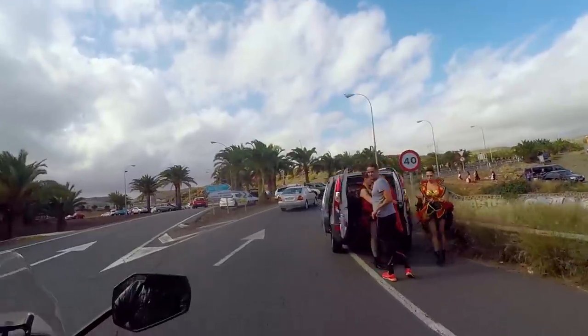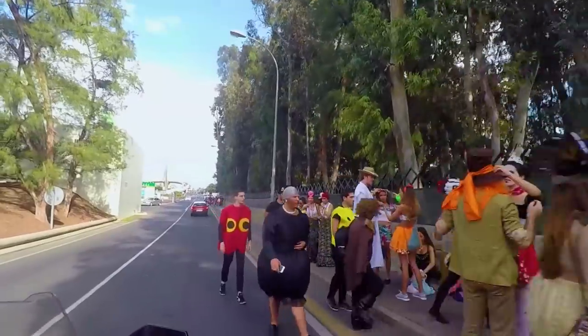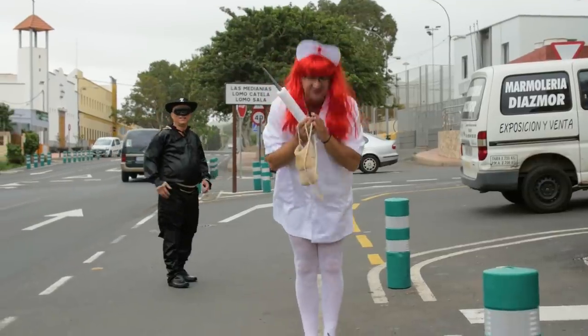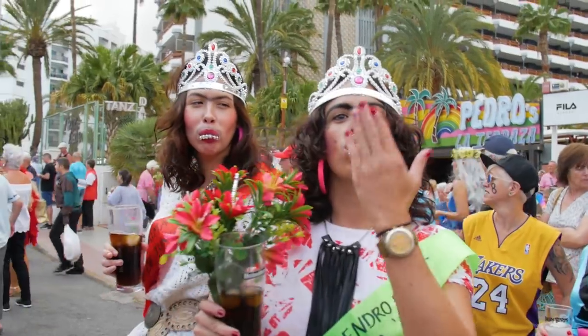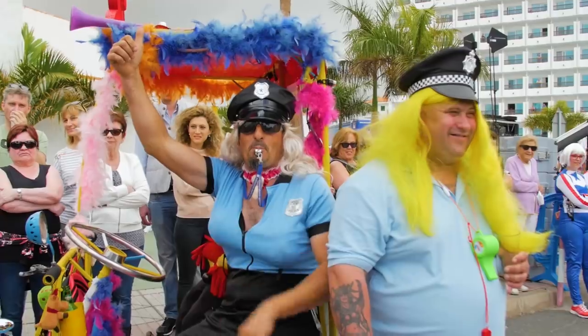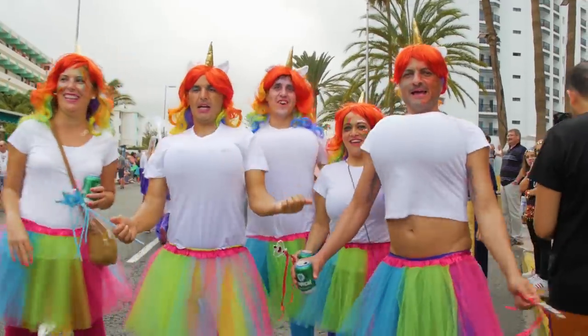Judging by these costumes, the party's just getting started. Looks like fun, so let's go join them. Canaria!